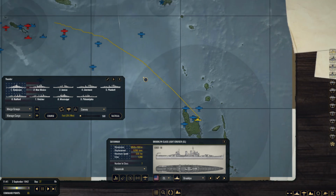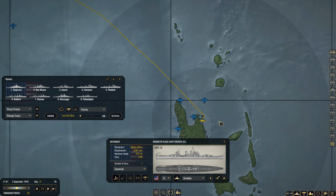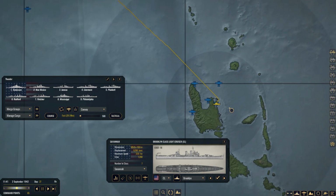So I am looking to get a new battleship is what I'm considering here for the Hammer, and I want that to be perhaps an Iowa or greater, because you do have the option to get Montana and Illinois out. I think we just go for it.